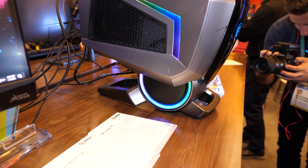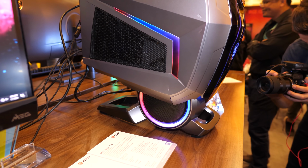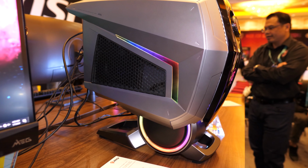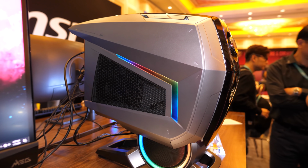Let me know which of these new pieces of tech you're most interested in. Personally, I'm interested to try out the Aegis Ti5 and see how the VRM cooling chamber works, as that's something new. And despite being a pre-built system, the design is honestly pretty cool.